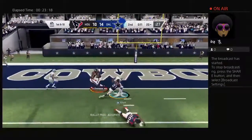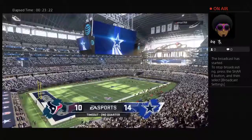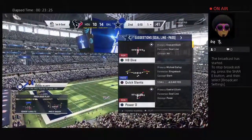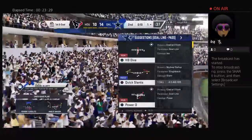That is caught at the 7. And he can't quite get there. Tackled down at the 1. Now a timeout signaled for, and they'll get it with 10 seconds to go before halftime.